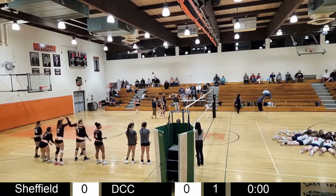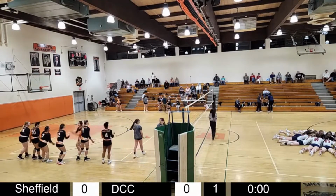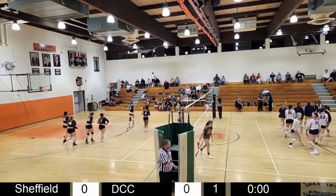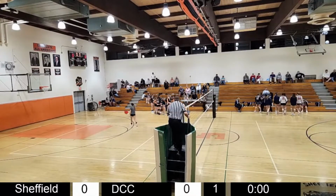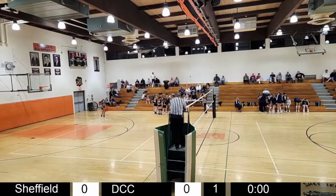And so those are your starting lineups for the Sheffield Lady Wolverines and the DuBois Central Catholic Lady Cardinals. Sheffield is under the direction of Melissa LeMay, and DuBois Central Catholic under the direction of Liz Snell, as we are just about set to go here from the Ralph J. Santo Gymnasium in Sheffield.